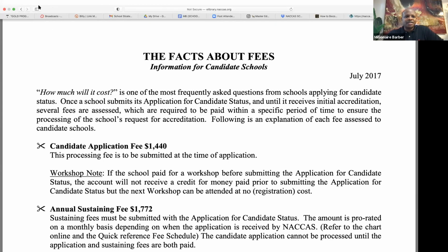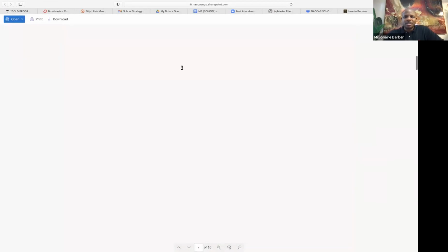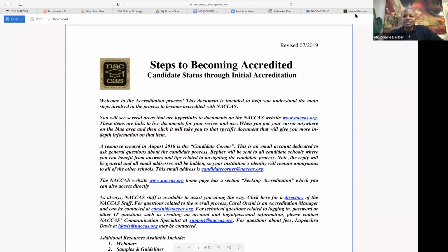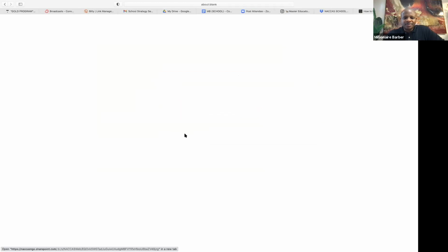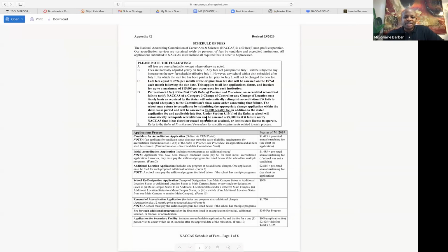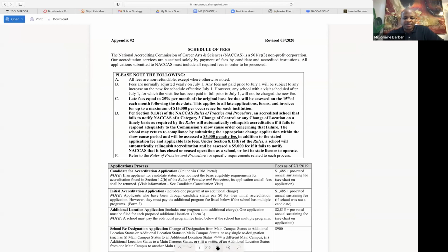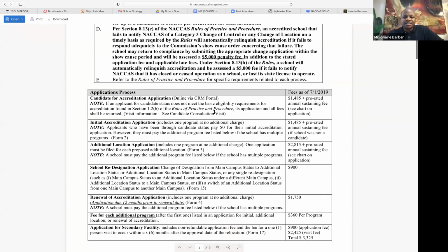So this is some of the NACCAS. Now, I want to share something with you all. Would you all like to see what schools are accredited in your area? We went through the steps. Let's see, schedule of fees. Okay, here it is broken down, because those were some old fees that NACCAS had. These are the fees that they have right now. I want y'all to see this. All right, you see this? The application now is $14.85.